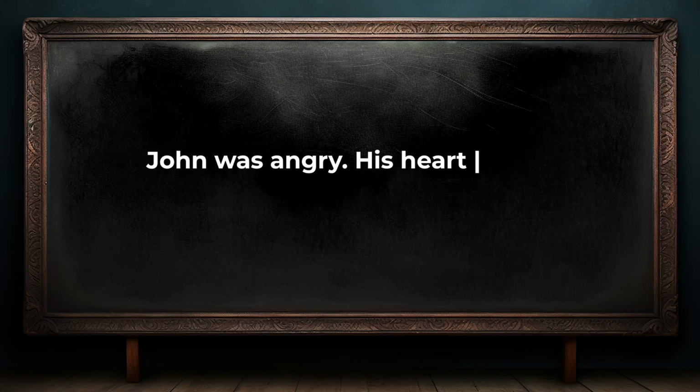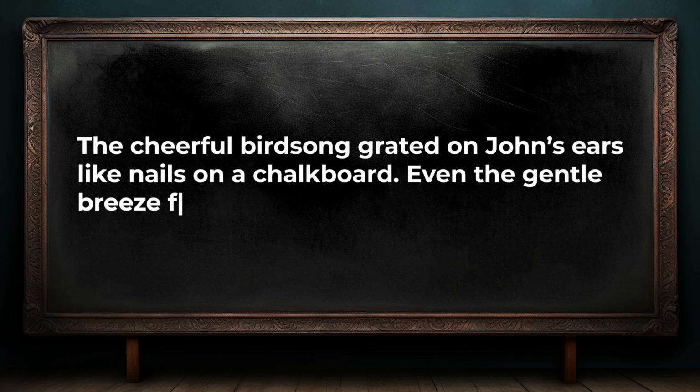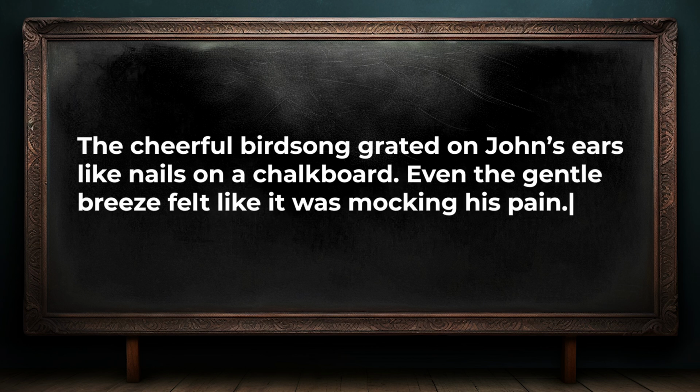Here's an example. Before, John was angry, his heart raced and his fist clenched. After, the cheerful birdsong grated on John's ears like nails on a chalkboard. Even the gentle breeze felt like it was mocking his pain.